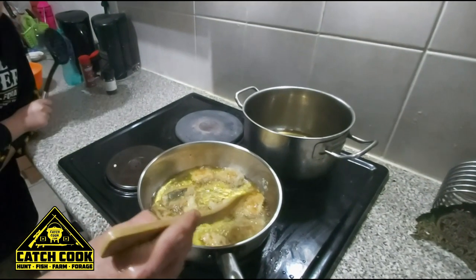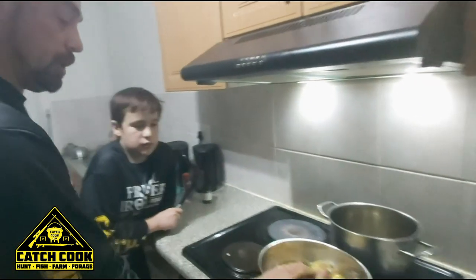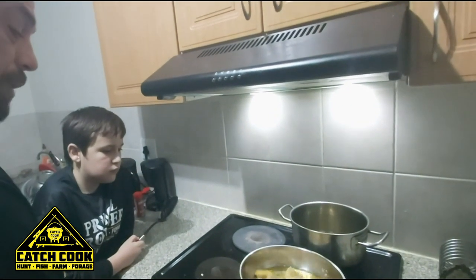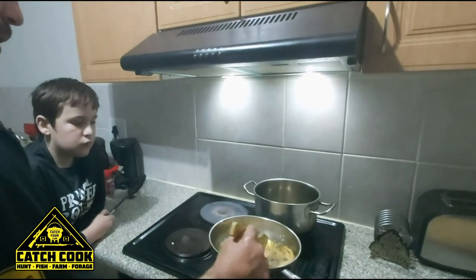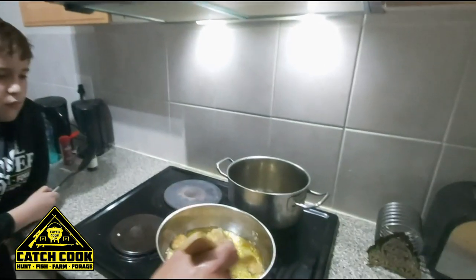Guys, I'm just helping Alexander here. I don't want him to get too close to the pan with the hot oil, so I'm just going to help him just turn the fish over, just so he doesn't get any oil splatter on top of him. I reckon in a couple of minutes, we'll give it a couple of seconds. Let's just get a bit of golden brown colour on here.